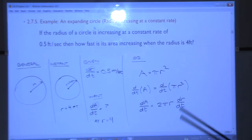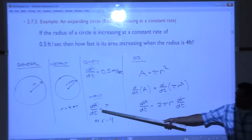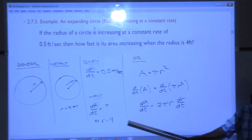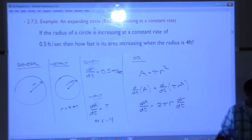When we get to this point, I like to just check everything. dA/dt, are we happy to see this? Yes, because that's what we want. How about 2 pi? It's a constant. How about r? Yes, we know r. r is 4, so we're going to be able to replace that with 4. And then what about dr/dt? Well, that's 0.5. So we can now plug everything in.